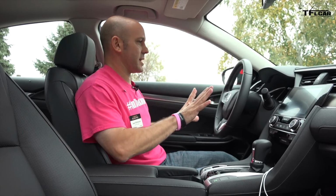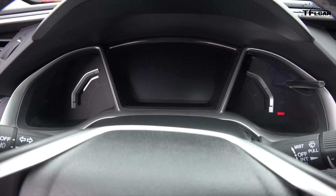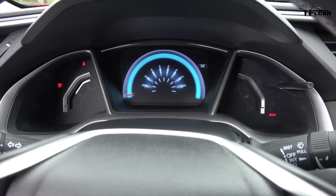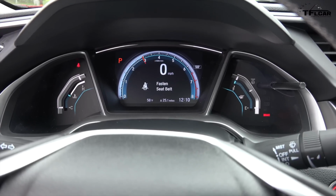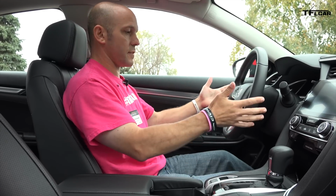Now for all the cool stuff on the inside of the new 10th Gen Civic. This new dash layout is really incredible. They got rid of the two-tier look, but they're still using a digital speedometer and an analog looking, almost S2000 tachometer, which I really enjoy. The steering wheel is beautiful. They have a couple of little spots here for 10 and 2, so it makes it nice and comfortable to drive. You still have the tilt wheel.